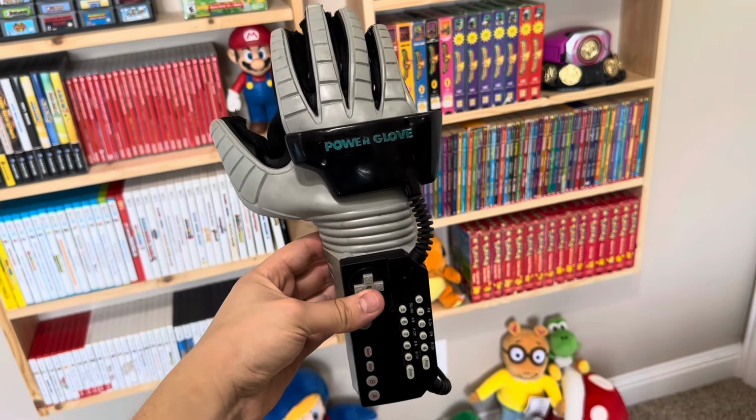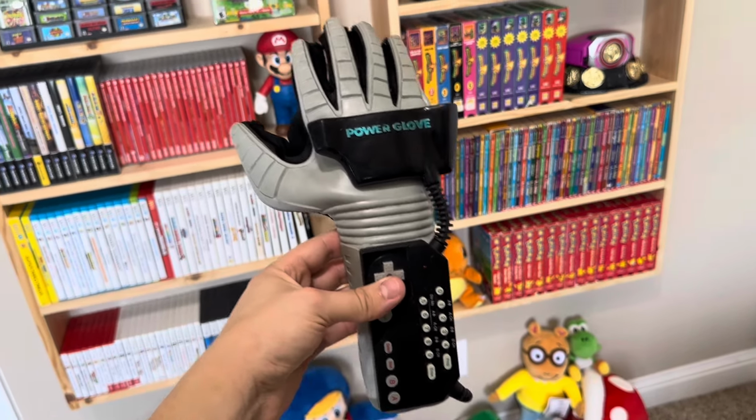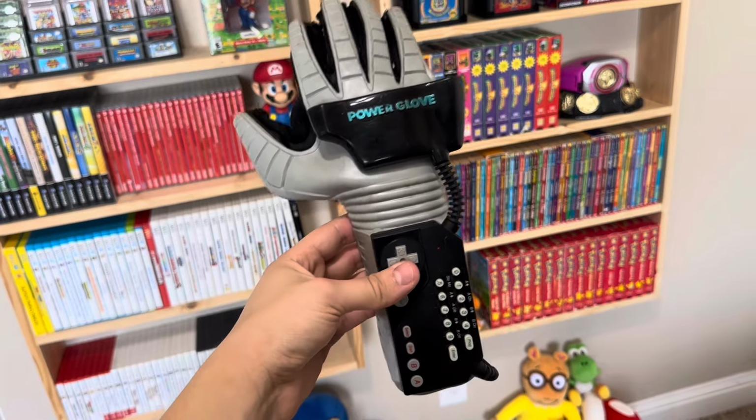I don't have the sensors for it, like the sensor bar. But again, I bought it more as like a retro decorative piece. But guys, it looks absolutely awesome. Great piece. Again, I don't have the sensor to use it, but this is just something I needed in the collection. Had to have it for $30. You guys see what they're going for, even in an as-is, non-working condition, it's easily triple that. So pretty cool. Power Glove.